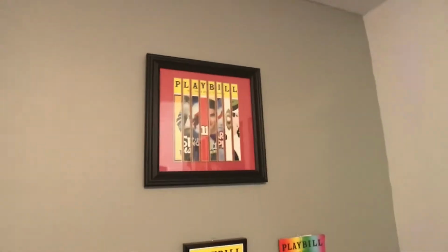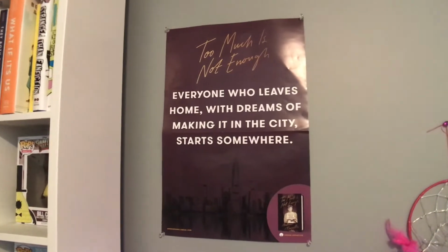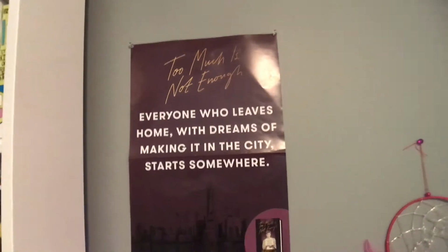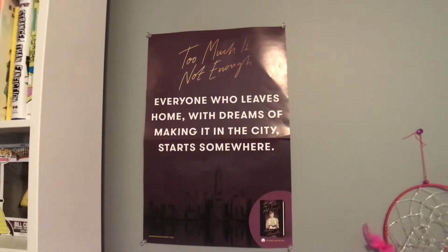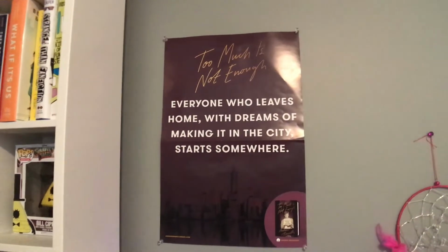And then of course I got this one on Etsy. You can pick out some playbills and they'll make that for you. This poster was actually given out to everyone who was in line at Broadway Con for Andrew Randall's autograph. I love this. I look at this every day before I leave. It gives me a lot of inspiration.